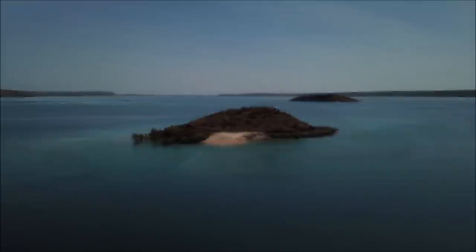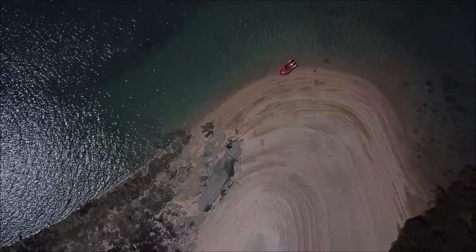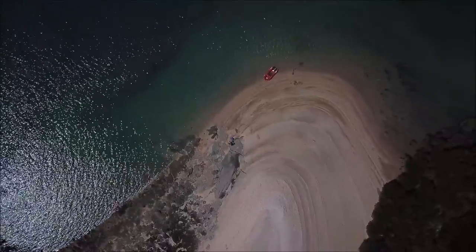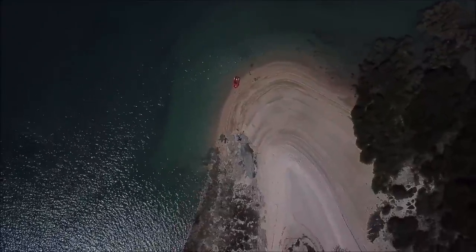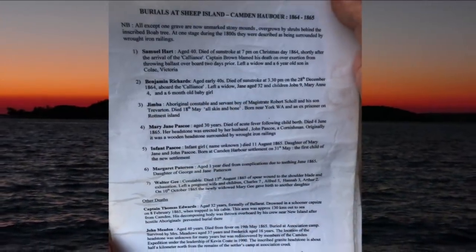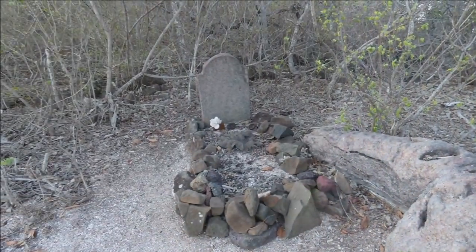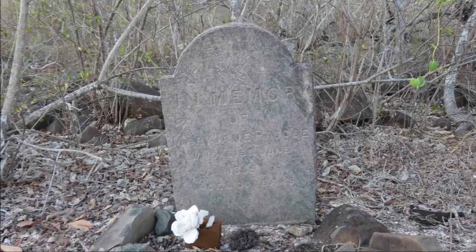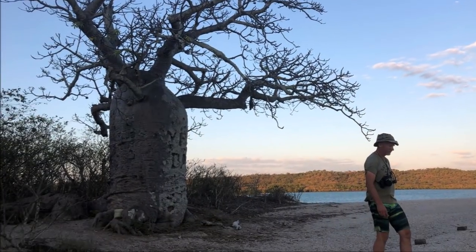Some of those that died and were left behind now rest on the lonely Sheep Island that overlooks Camden Harbour. Most of the graves, like the ruins ashore, are now barely recognisable piles of stone. Only one lonely headstone remains, that of Mary Jane Pascoe, who died in childbirth at the age of 30 from acute fever. Her grave stands a lonely vigil over Camden Harbour, a stark reminder of the hardships that the people faced in the hope of a better life.